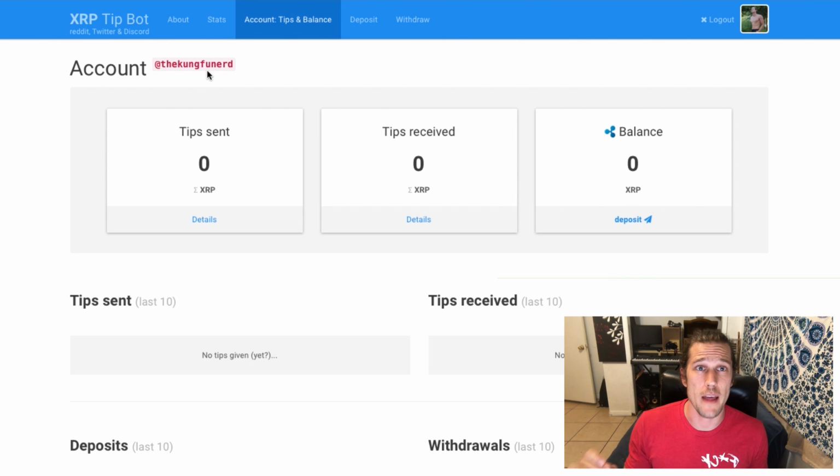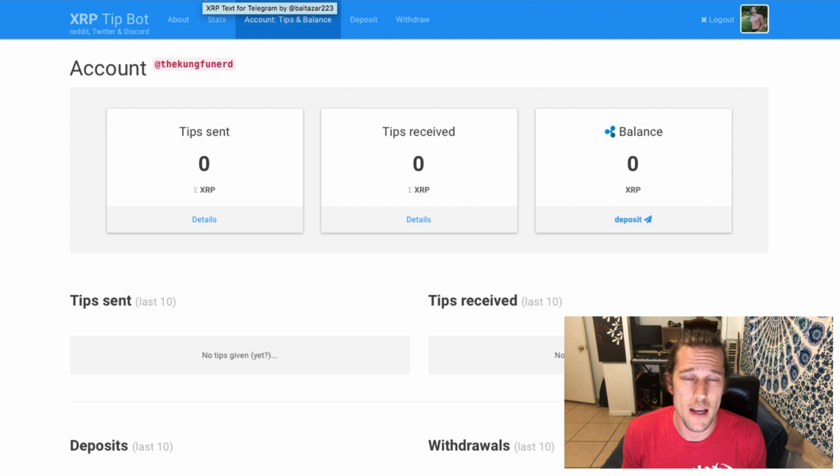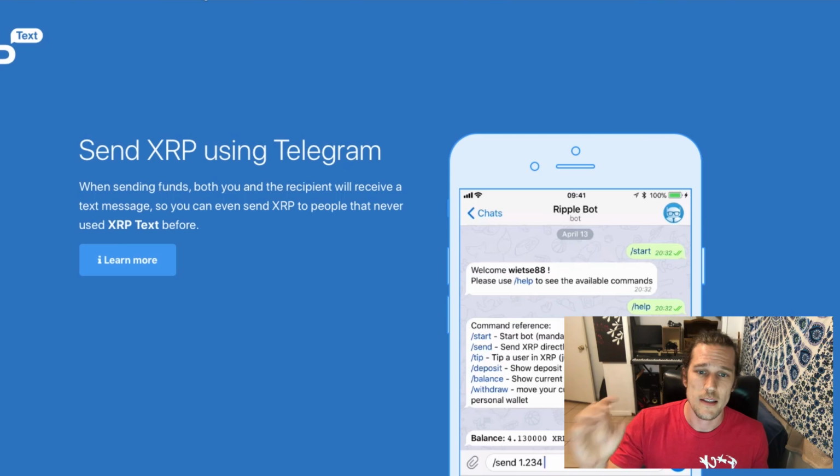All right, so this tip bot's gone live. It's crazy. We're going to send some money to it really quick and play with that in a second. But even bigger than that, even beyond the amazing qualities of this tip bot, is the text XRP feature. There's another extension of this that's send money in Telegram, and there's a whole other one that's send XRP using text message.